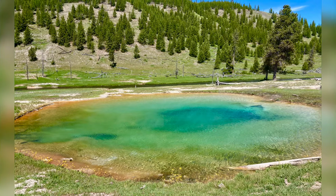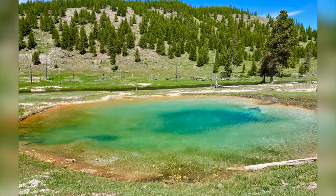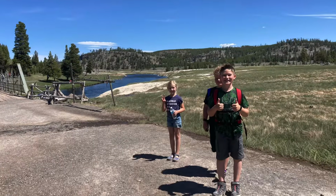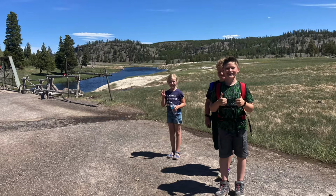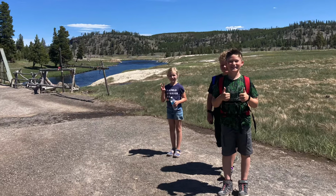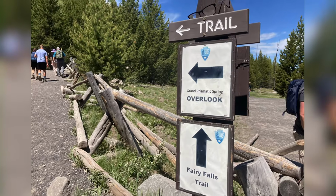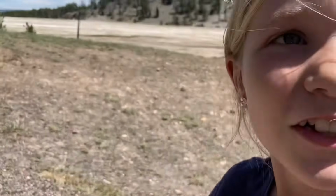There were a couple small attractions on our walk to get to that trailhead, like this one here. Make sure you wear good shoes because this trail is not paved. So you will start on the Fairy Falls Trail, and after a little bit of time, the Grand Prismatic Overlook Trail will split off from the Fairy Falls Trail. We're at Fairy Falls Trail, and we're gonna go see Grand Prismatic Spring.